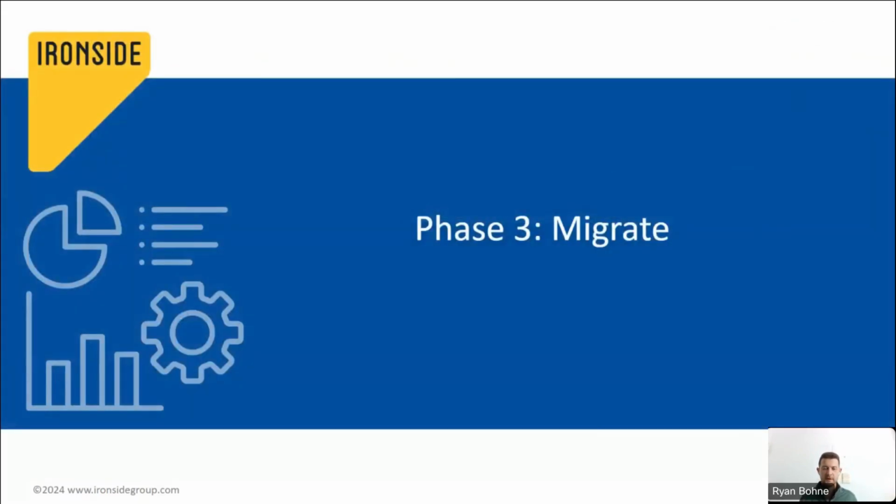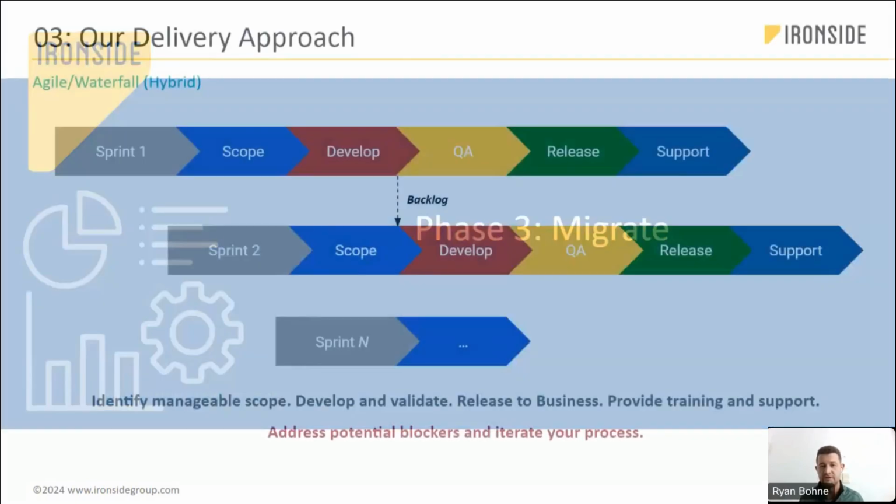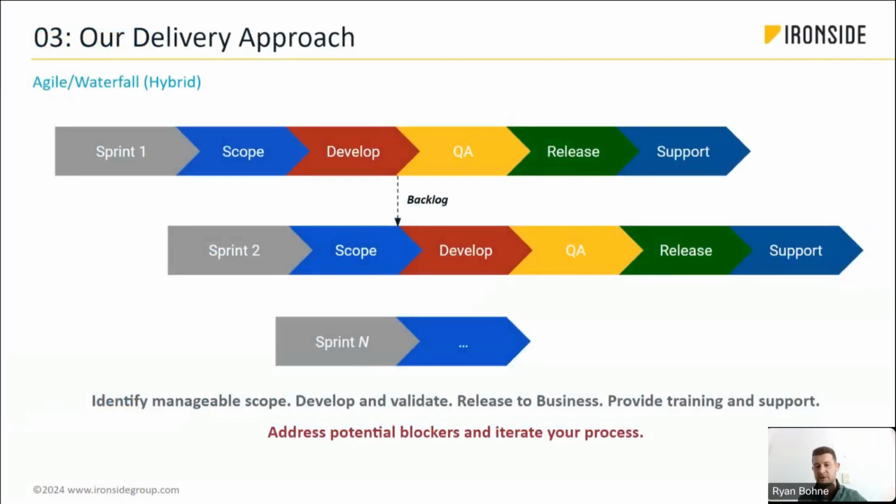Great, thanks, Bob. So now we've mobilized and planned this migration out. We've got the resources ready on both sides to make sure this is done successfully. Now we'll actually start with migrating. And Bob said, we're kind of shaking hands here between this POC and then into our first sprint, let's call it, when it comes to delivering some reports in the new BI environment.